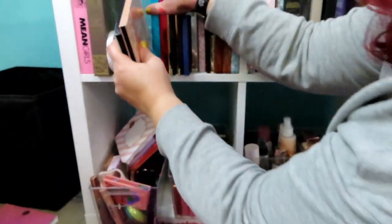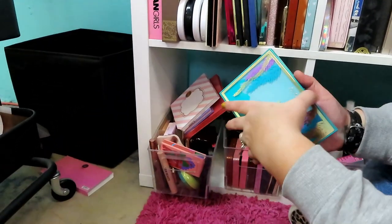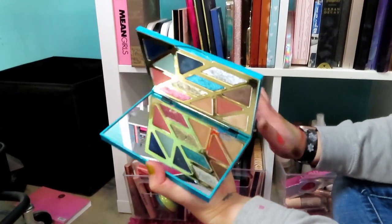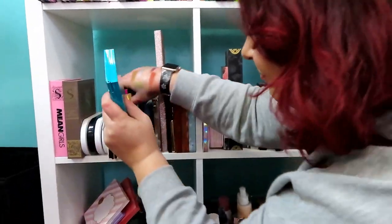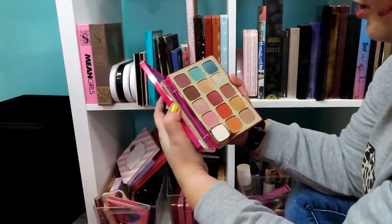Now we're getting into Tarte palettes. So we have this one. I love this packaging, and I keep this for these glitters because I really like these glitters. This is, I don't remember, High Tides and Good Vibes. Plus it smells like vanilla. Then this one is the Young, Wild and Cruelty Free.